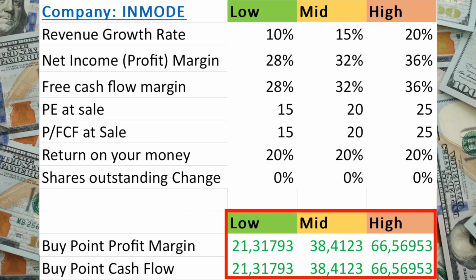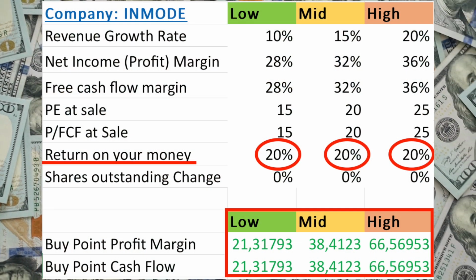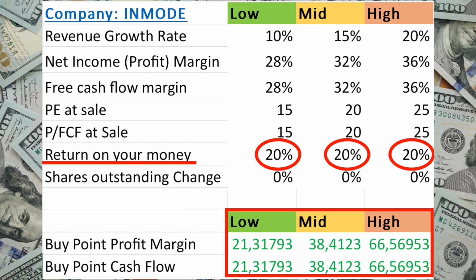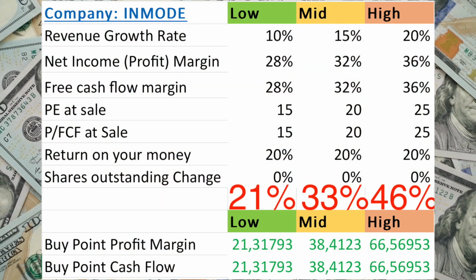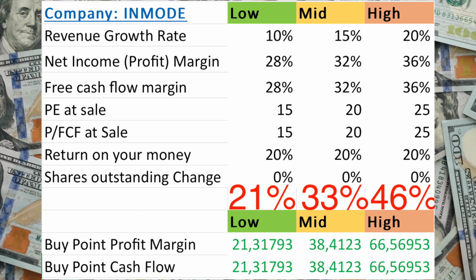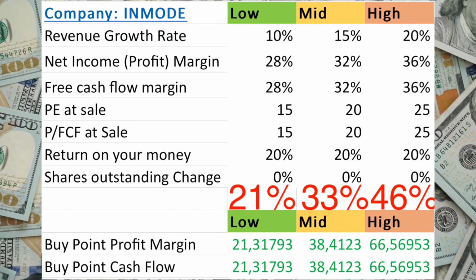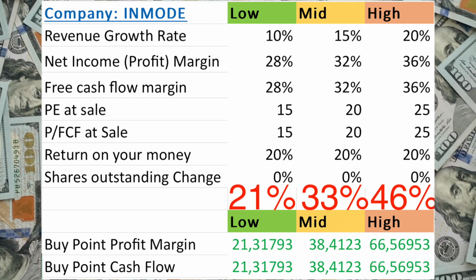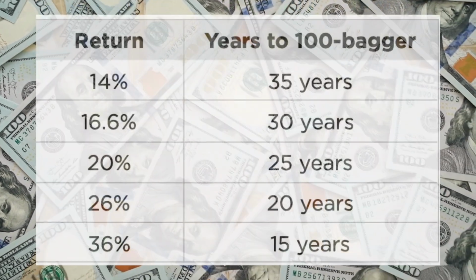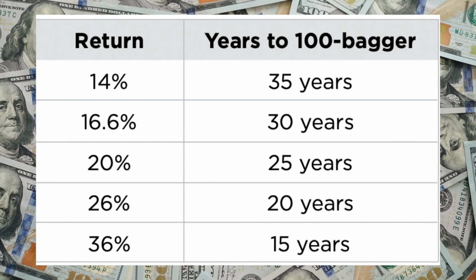These numbers mean 2 things. First, that in order to make the desired annual return that I have put in, you need to pay these prices. Second, that if the low assumptions occur, you're going to make a 21% annual return on your money. If the middle assumptions occur, 33%, and if the high assumptions occur, 46%. This means that if the middle assumptions occur, you could get a multi-bagger in less than 20 years, which means that a $10,000 investment becomes $1 million.